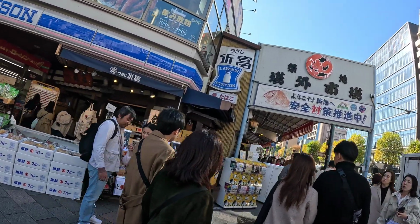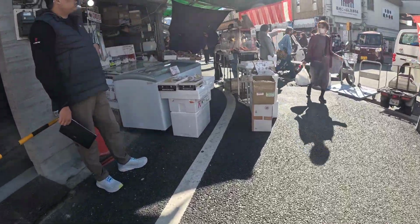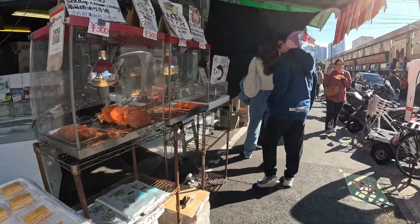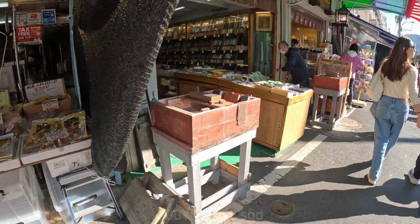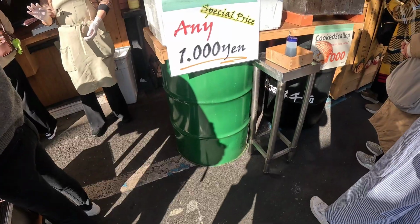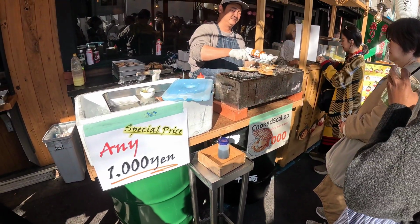Now we'll just be walking around the market. They sell a lot of things here. Oh, kaki fry, 300 yen per piece. It's a knife shop. They have shops that will just grill things on the spot for you here. 1,000 yen for this whole scallop.